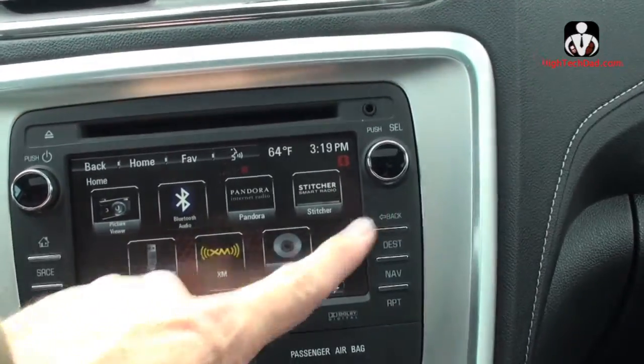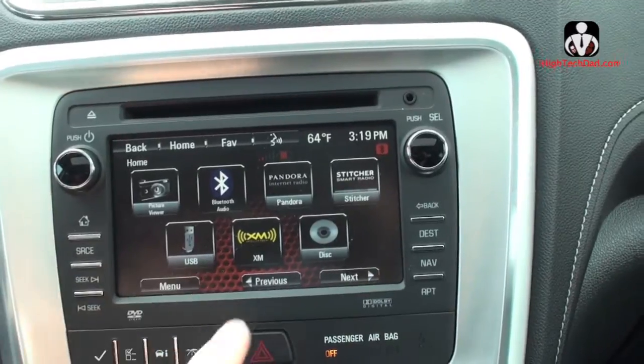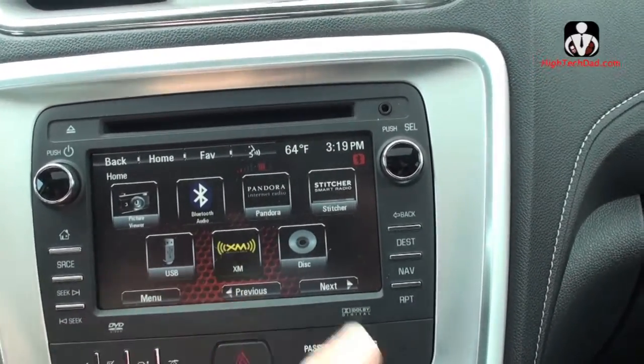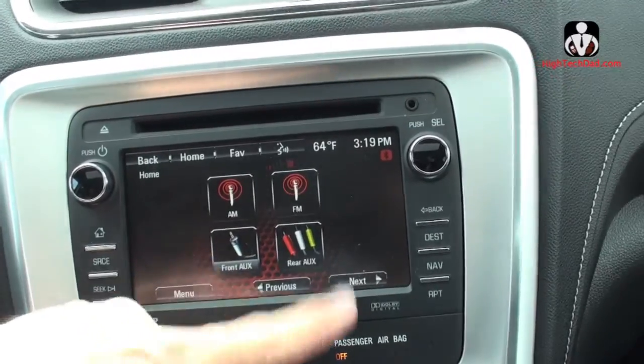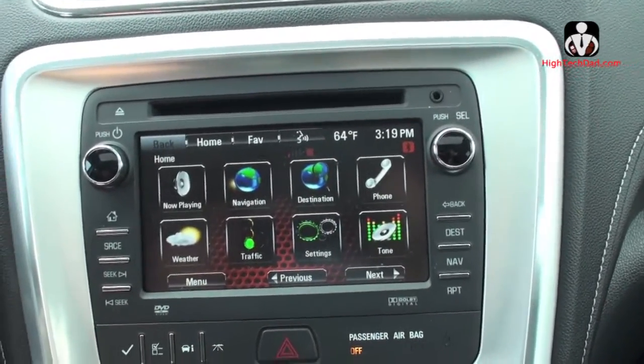So something that I didn't play with was the Pandora or Stitcher radio. There are other options that you can do to hook up these applications. We mainly used XM for most of our audio, and then you have other types of connections therein.